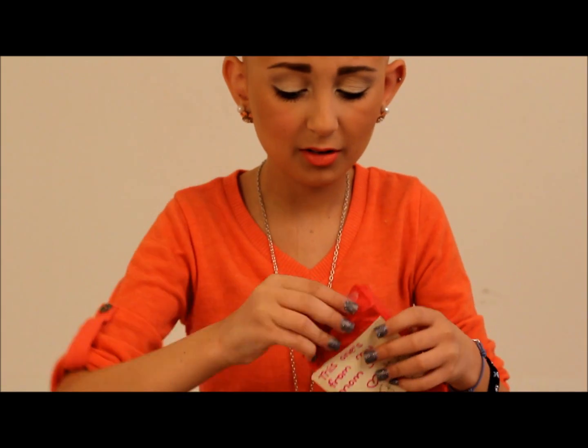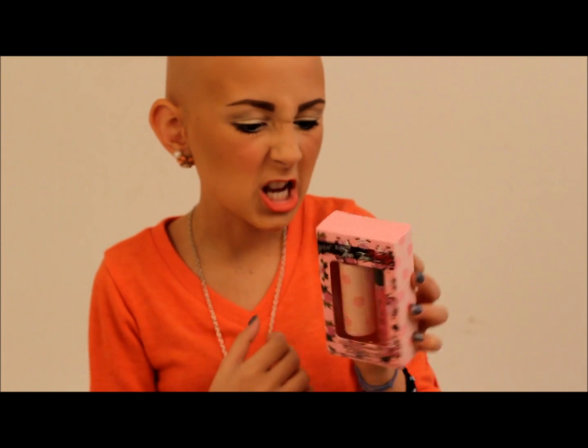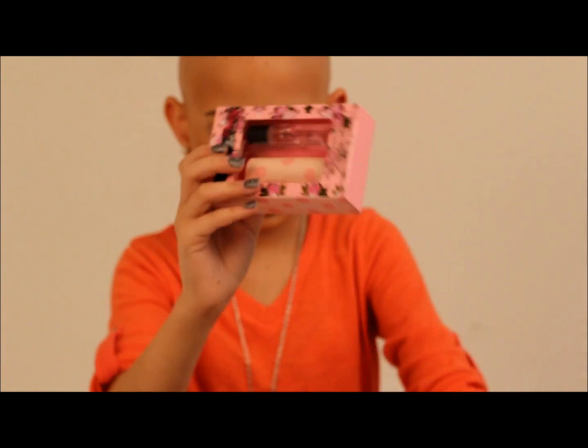This one's from my mom. Aww. This is the perfume I've wanted forever. Now I have to take it off my Christmas wish list. It's the Betsey Johnson Tutu Pretty perfume. Yes. Oh my gosh, I'm excited.